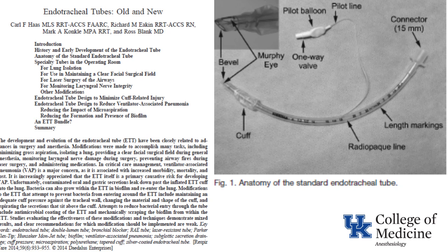For what it's worth, here is the title page of a 2014 review on endotracheal tubes, largely authored by respiratory technologists. As part of the article, there is an interesting discussion, and subglottic drainage is discussed.